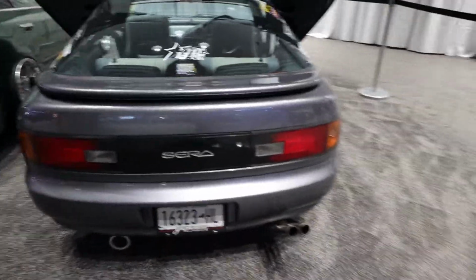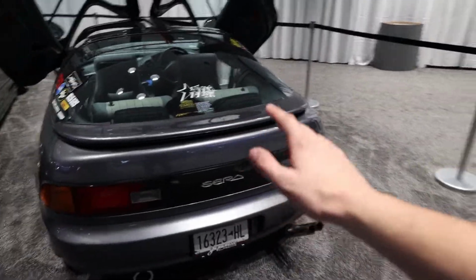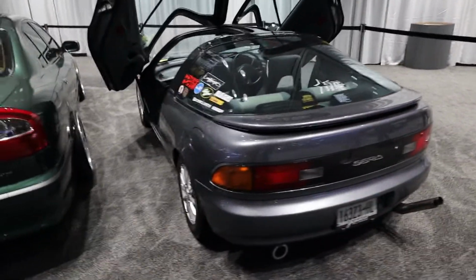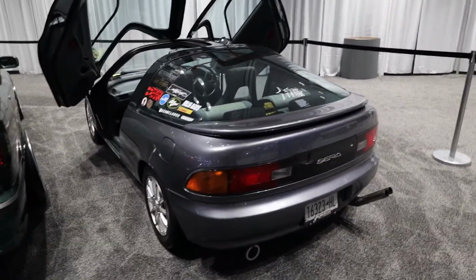Actually, oh, here we go. Coming along the back, it's a Sarah. So yeah, I know that. I think Doug DeMuro did a video on a Honda Sarah before, but the gull wing doors on something like this just look absolutely ridiculous, but it's pretty cool.